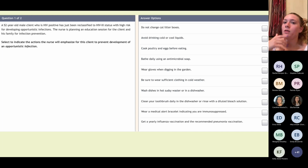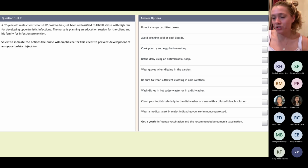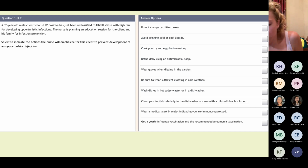Perfect. So, do we think that patients at risk for infection should be changing kitty litter boxes? Absolutely not. There's actually a lot of opportunistic infections that thrive in cat feces. So absolutely not. Should we tell them to avoid cold or cool liquids?